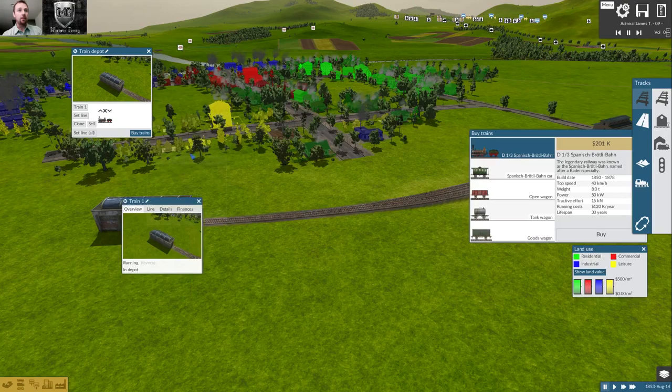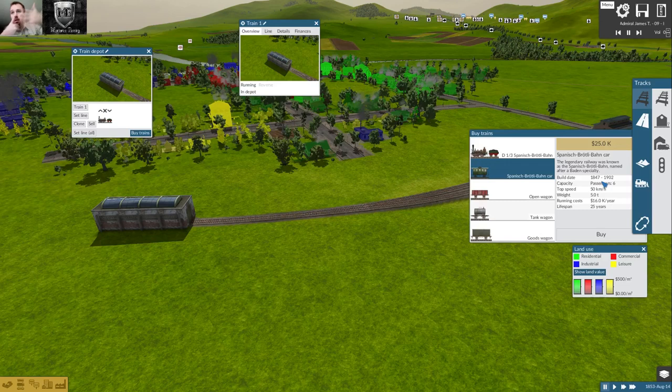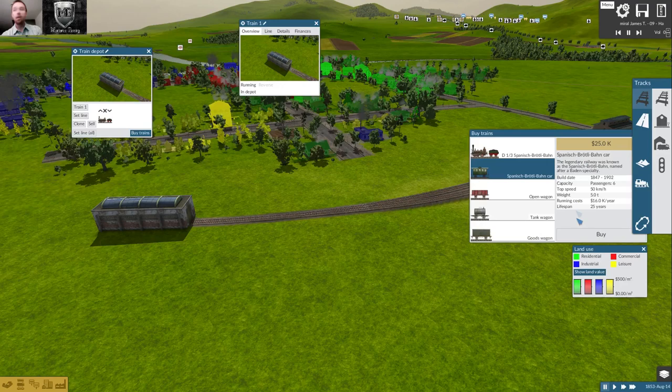Here's our train one, and here's our train depot. So the depot shows that we have the engine. So now we have our passenger car, which can hold six people. We have a open wagon, which can haul the coal and iron. We have an oil tanker, which is going to be doing oil. And then we also have a goods wagon. For now, we're going to use our train for passengers. So let's go ahead and build a car right here, an extra car.